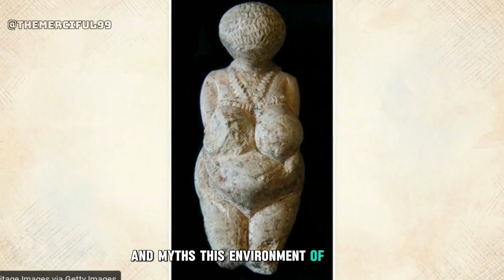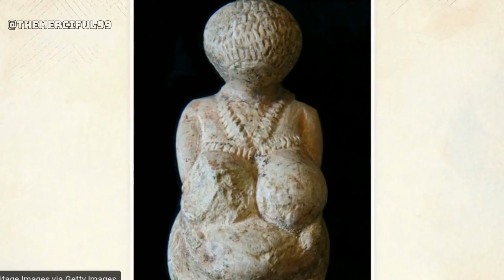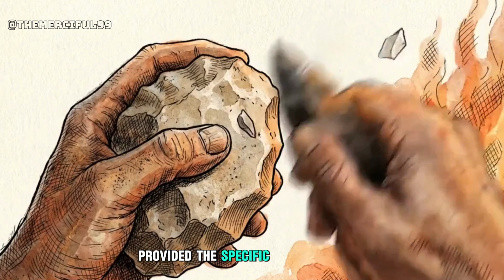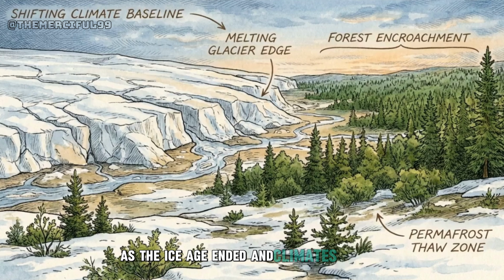This environment of firelit winter confinement is also where many figurines and cave paintings from the period were created. The thermal constraints of the Ice Age winter provided the specific social context for the development of these artistic and cultural traditions. As the Ice Age ended and climates warmed, these specific architectural systems were gradually replaced.